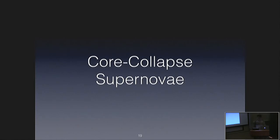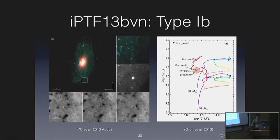Then we also did some work for young type Ib supernova. As I told you, for about a dozen cases of nearby type Ibc supernova, we haven't seen any progenitor system. But luckily, back in 2013, from this type Ib supernova 13bvn, we found a progenitor candidate.